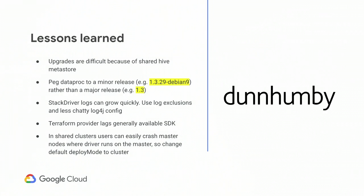So this shared Hive metastore is great because it allows us to use these ephemeral clusters, but it does make upgrades very difficult because we've got to coordinate teams of data scientists, teams of data engineers, and our infrastructure teams to make sure that we're not stepping on anybody's toes when we try to upgrade that stuff. We have to upgrade everything at the same time. We're working with Google to make that a little bit easier. We're hoping to anyway. But yeah, it is a bit of a pain point for us at the moment.